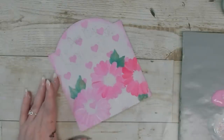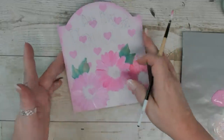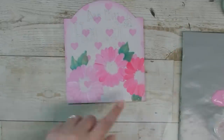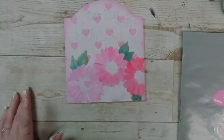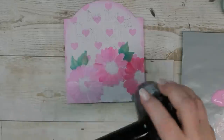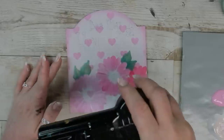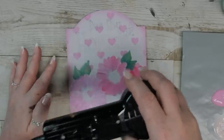So, we have a whole bunch of really loose looking flower petals. We have lighter ones, we have darker. I like the fact that we've got different values of pink, which is what we were looking for. So I'm going to dry this. Looks pretty sloppy at this point. Everything we paint has an extended ugly stage. You all know that.